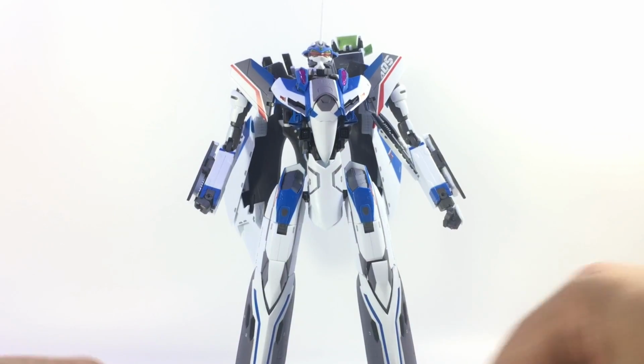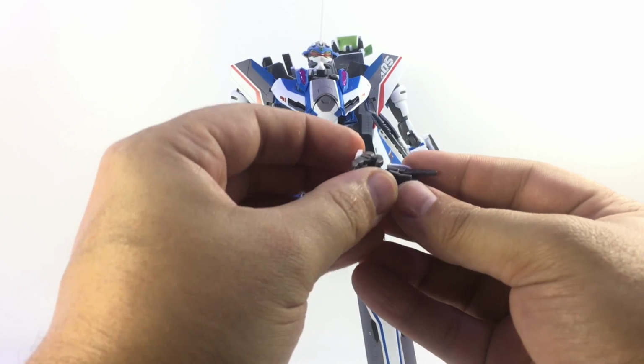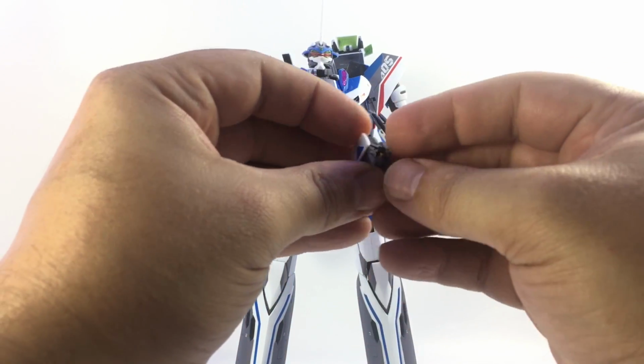And then you've got two different sets of hands. Either side can hold the gun. It's got a pointer finger, and that finger gets out of the way so he can hold the gun.